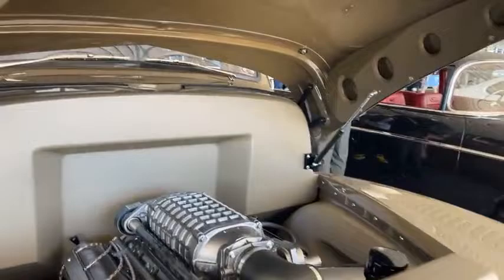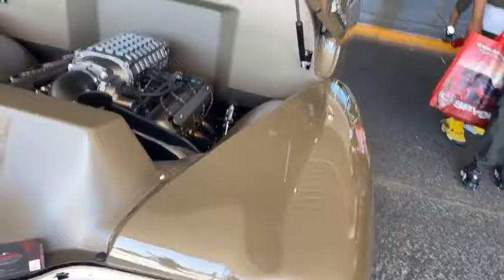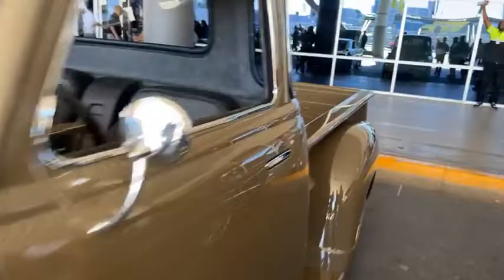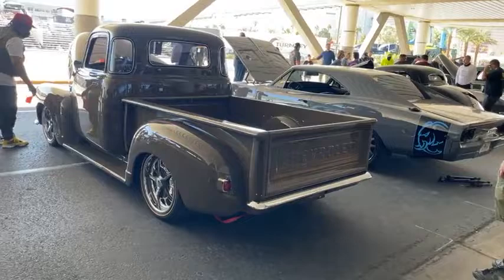Let's check the engine bay. Let's check out that LS3 inside. And it looks super clean. Looks super, super clean. Look at that. Look at the stands. Look at the wheels, too. Let's turn around. Let's look at it in the back. Looking at what's right next to it. Boy, it's cool.